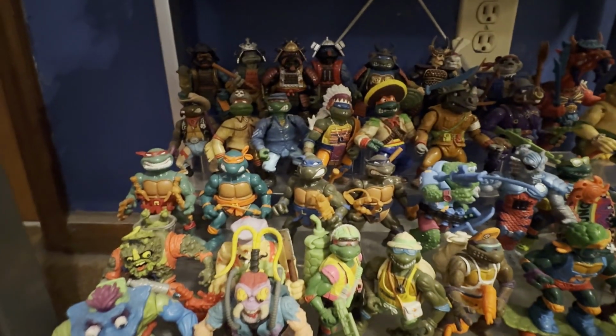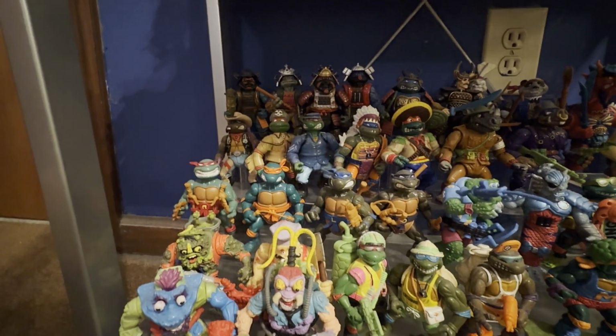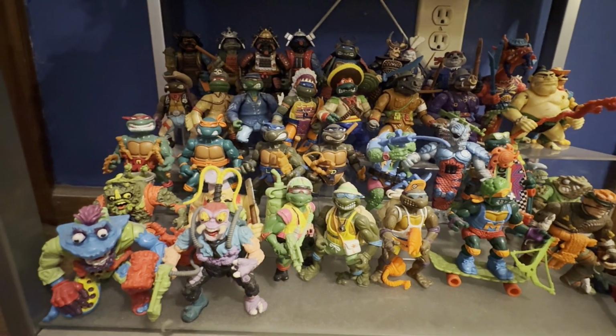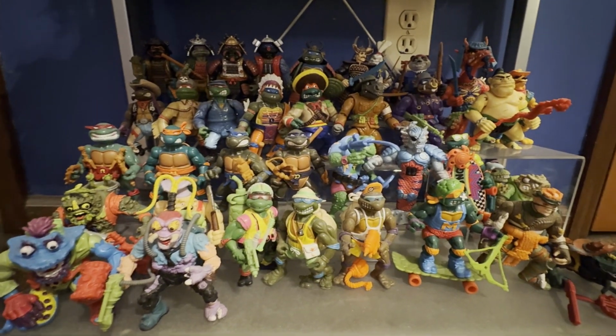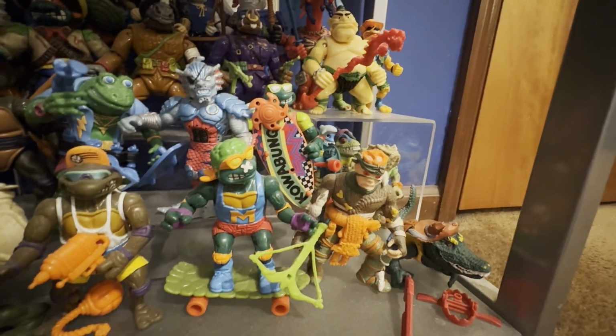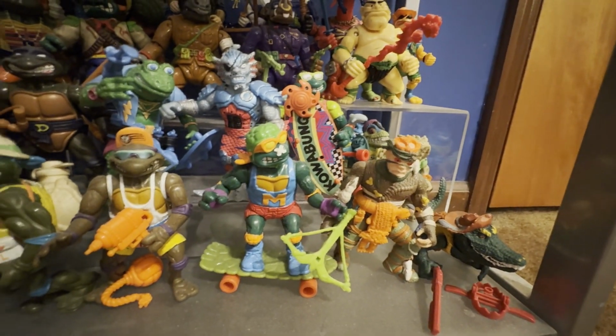Like the storage shell turtles, I definitely have the reissues out because they have all their weapons. If they're things like I'm missing accessories for, I'll pop out the newer ones. Like I have a new Rat King. He should be like in a month or so. I think he's coming from Big Bad.